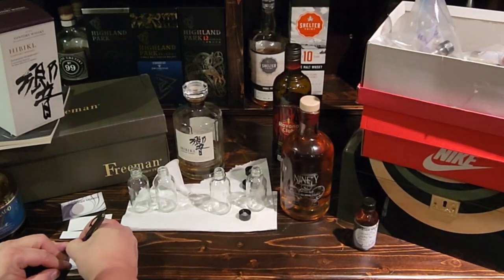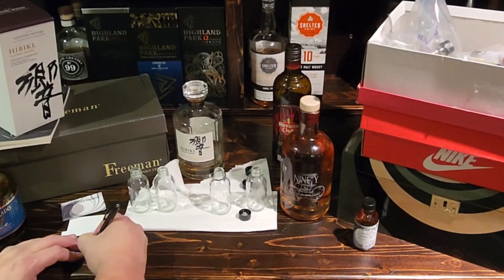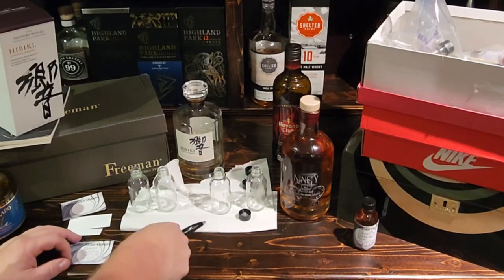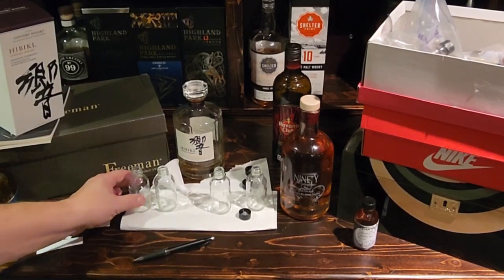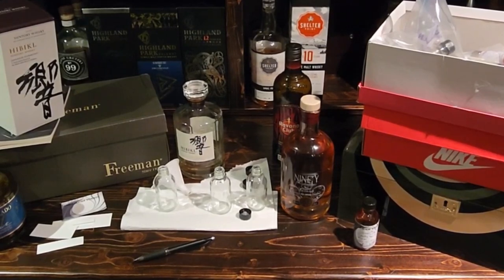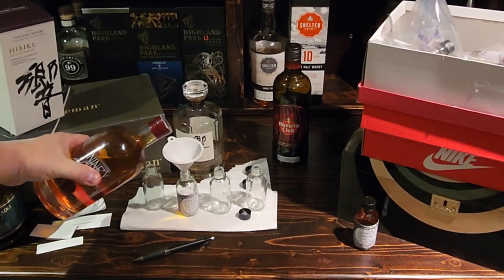Let's see here, I'll do Highwood Distillery, the 90. I opened that up February 5th, 24, and February 8th, 24, and this is 40%. My writing's not very good. When I send them out to people, they are properly written down and you can read it a lot better. But this is quickly done for the camera, so it may not be as neat as you guys would get it, or as neat as I would normally write it.